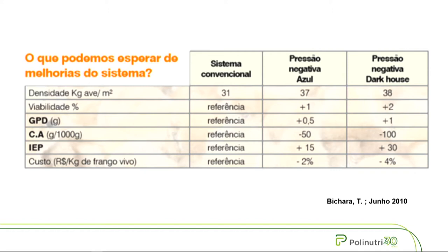A daily weight gain in reference to conventional system on the negative pressure, you have 0.5 of a gram more. And for dark house, you have 1 gram more in daily weight gain. Feed conversion, in terms of grams of weight per 1,000 grams of feed, compared to conventional system, it's minus 50 grams, and dark house minus 100 grams.